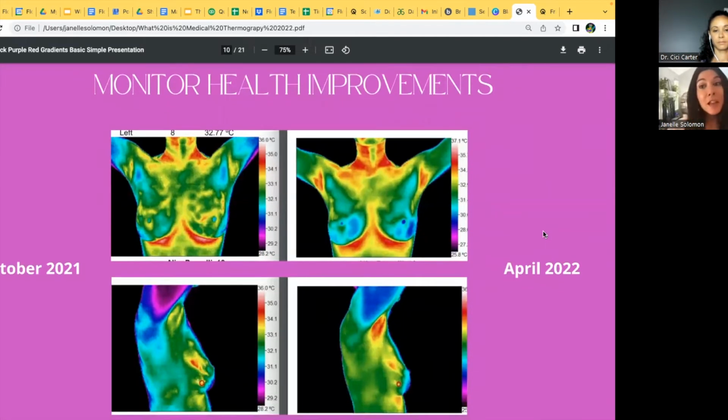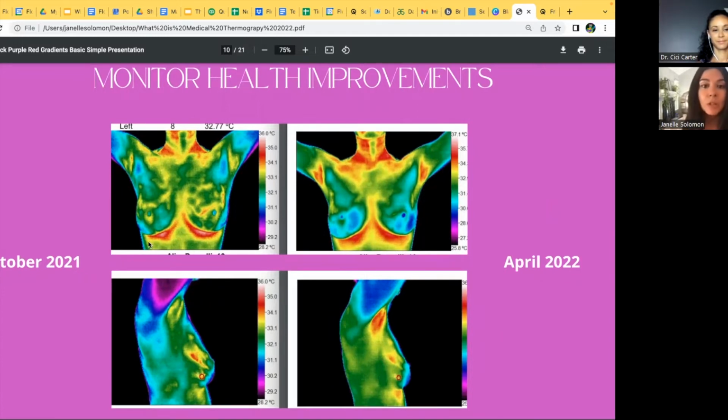Okay, so here's my favorite part of what I do. I love to monitor health improvements in patients. So you get your baseline, which this was a patient of mine. She came in October 2021. We got her baseline. These are just 2 images out of the full body that she did. And I was telling her, I'd like to see some improvement for next time. I talked to her about ways that she can implement getting her lymphatic system flowing and just diet, nutrition, all kinds of stuff. And then she came back in April, and this is what we saw.